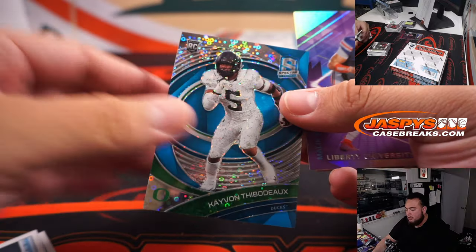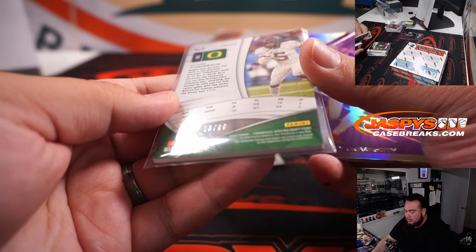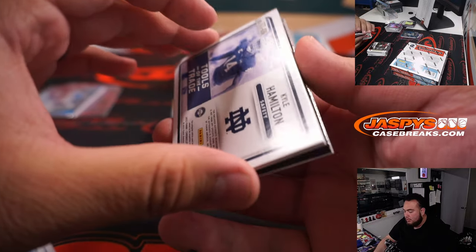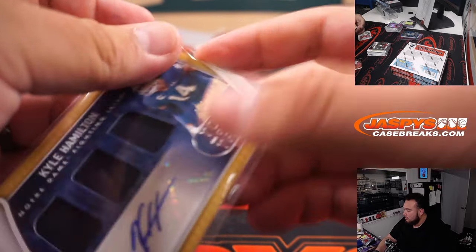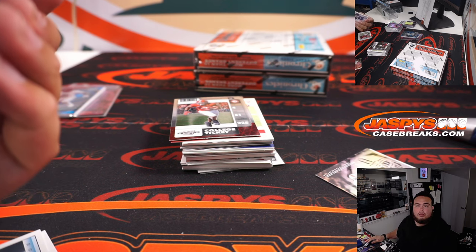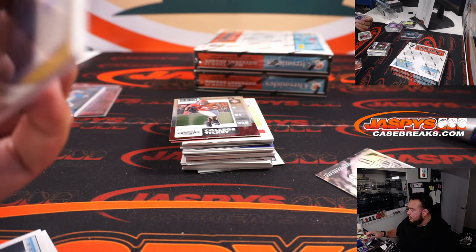Alright, Kayvon Thibodeau. My Ducks there going to the Giants to 99. Kyle Hamilton. Tools of the Trade Triple Relic to 199. And I think Kyle Hamilton was drafted by Baltimore, honestly. Yeah, Baltimore.